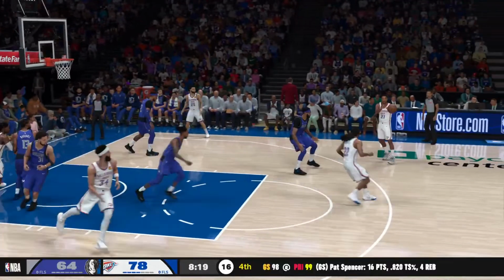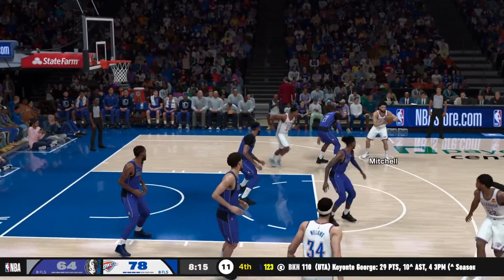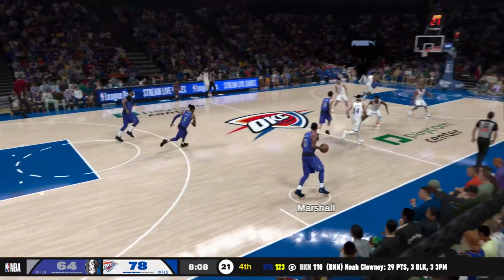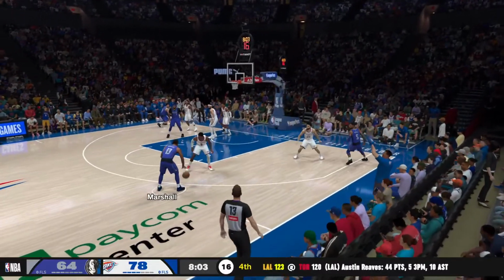Kicks it out to Wiggins. Mitchell feeling it out a bit. Fires for three. The Mavericks pull it in. Davis has got 14 rebounds tonight, going after it. They need a good offensive possession.